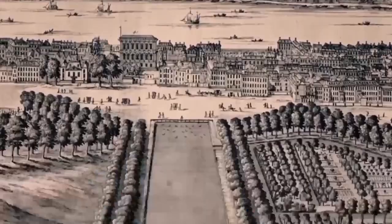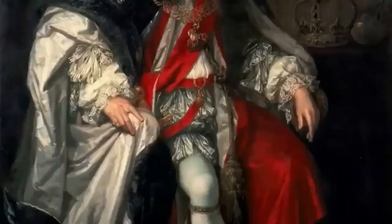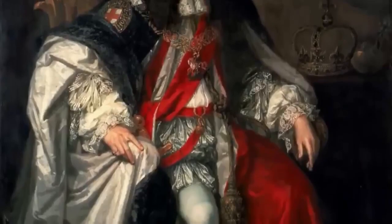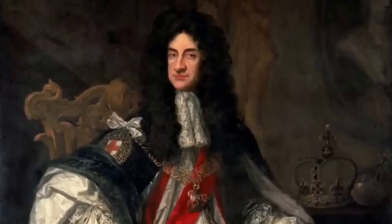And Elizabeth would go stag hunting there. James I, Elizabeth's successor, in fact, had something of a menagerie there. He collected all kinds of animals and had them in the gardens at St. James's Park. But it was the merry monarch, Charles II, who made the most dramatic change to the palace grounds.